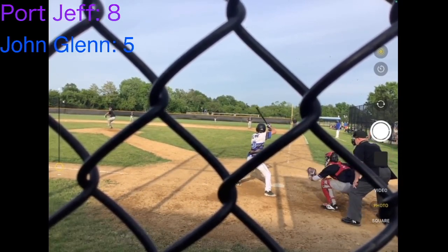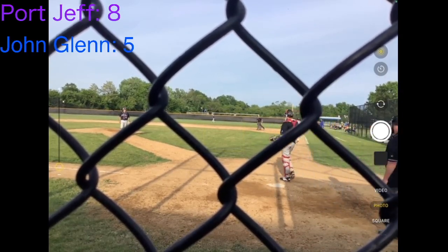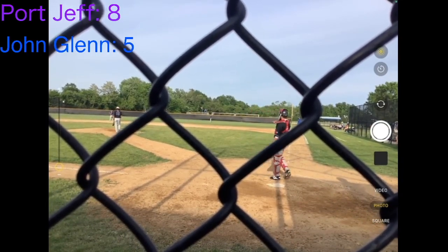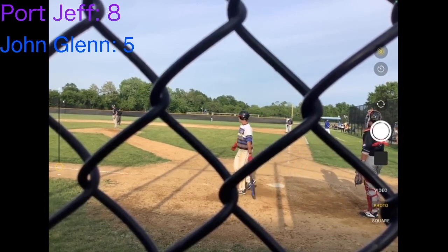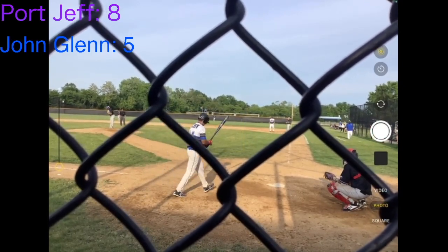This 2-strike count, let's see if he's able to blow it by him or anything. Nope. Molman's going to get himself on with a walk. That's going to flip the lineup over to the top. Molman's been pretty successful today. I mean, you really have to give it out to him. Able to flip over the lineup. That's going to bring up Patan now, number 11, top of the order here.